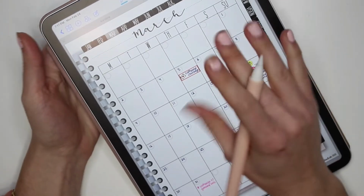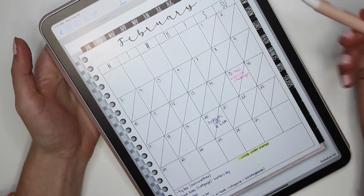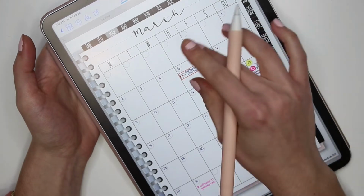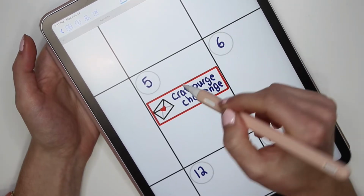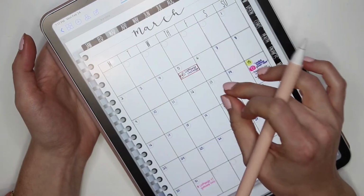So I started putting in, not really February, because this was this month and February is almost over, but I kind of started with March. Like I want to mail out, for example, Craft Purge's challenge. I want to enter her challenge and mail it out the 5th. So I created this little envelope thing and I put that on here for the 5th.